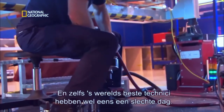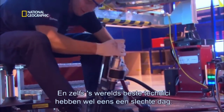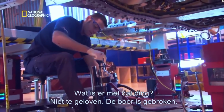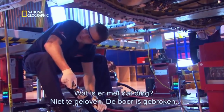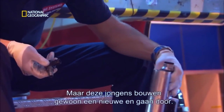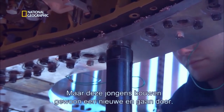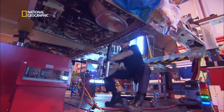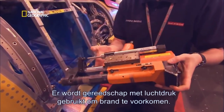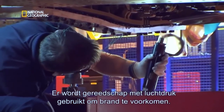And it's reassuring to know that even the world's best engineers have bad days. Listen to this now. Baby. Jaws is broken. The difference is, these guys just build another one and carry on. The tools across the plant are air-powered, eliminating any fire risk from sparks.